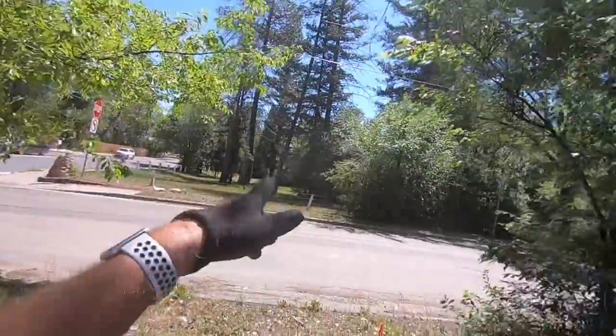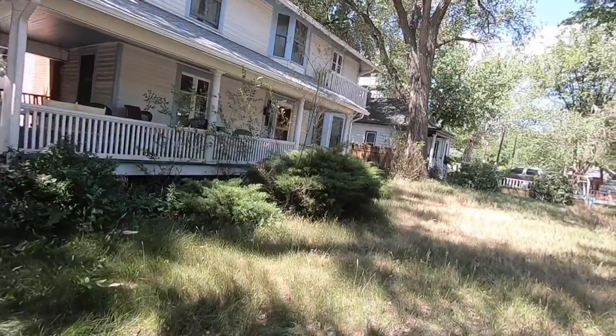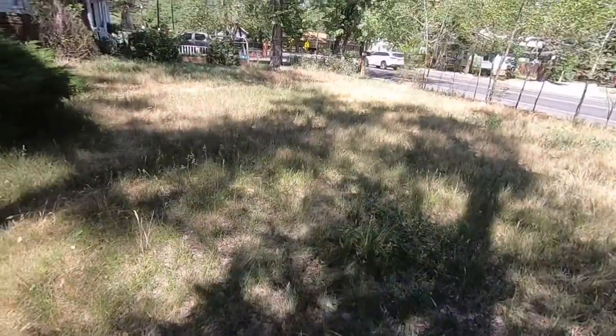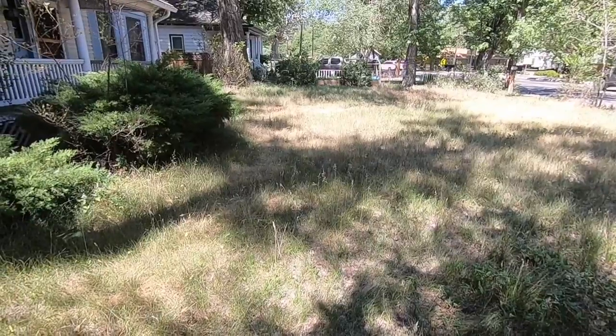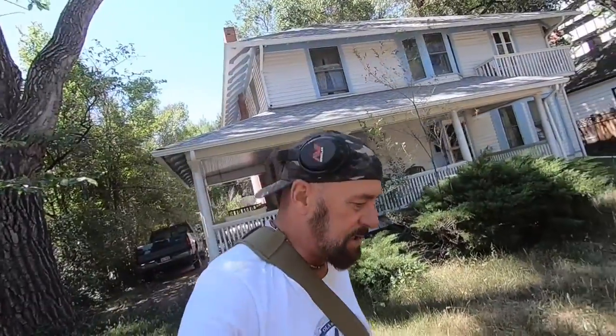Okay, y'all, that's where I was. That's the greenhouse. I just came over here and talked to a really nice man by the name of Heinz. And he has an older yard, house built in 1904. So, yeah, we're gonna give this a shot and see if we can find something. He said it has been detected a ton of times. Most likely, he doesn't think I'm gonna find anything, but you never know.